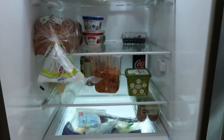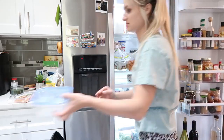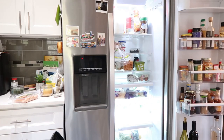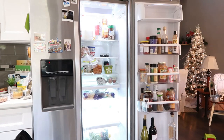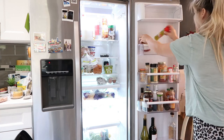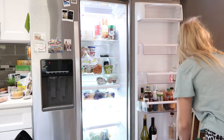So onto my fridge. I actually don't have like a huge disaster fridge. I've seen way worse fridges that were just completely messy and dirty. And honestly, mine is not bad. I just really like to go through everything and check expiration dates and throw away just leftovers that have been in there for way too long and just really organize the fridge and also just clean out the shelves.